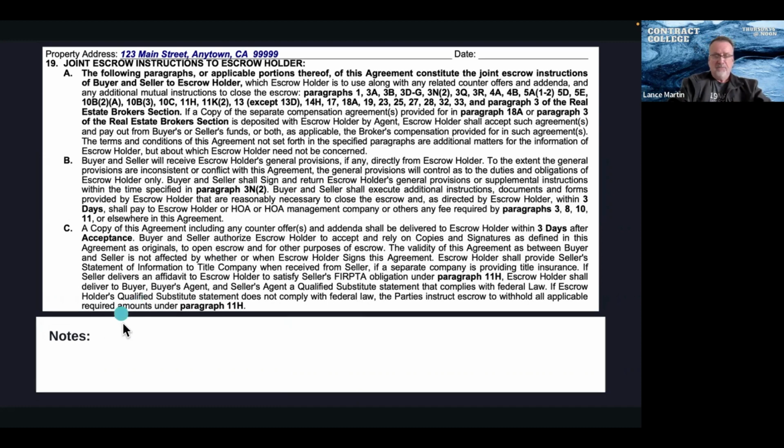Pop quiz, unmute yourself if you want to play. If not, I'll give you 3 seconds and I'll answer it myself. When you go to court, does the judge give one rip about the escrow instructions, or do they look at the contract? You can probably tell by the way I've asked the question. I don't see anybody unmuted, so I'll play my own game.